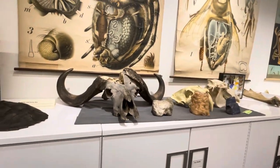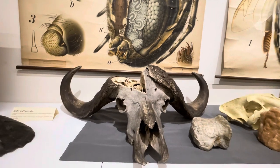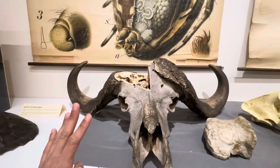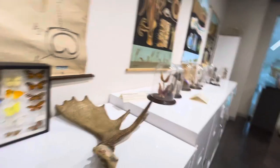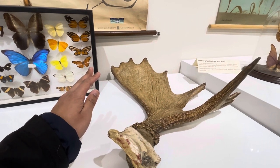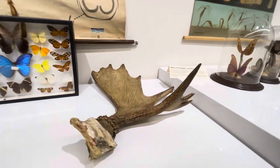We got antlers, a buffalo from Africa. These horns are huge. We have moose horns, so huge.